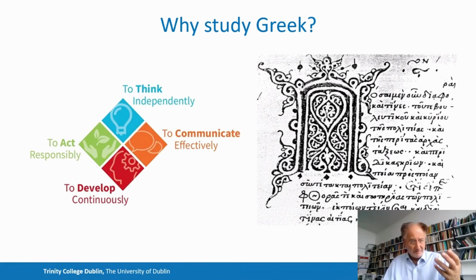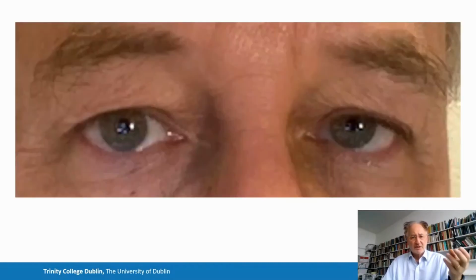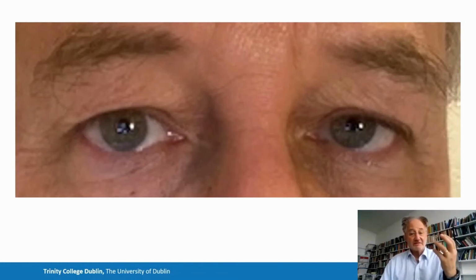I study Greek, then. Well, it's great stuff. But more importantly, it's good to think with. We have two eyes. We actually see the physical world from two different perspectives. But precisely this trick of the eyes, it's called parallax, a Greek word. This is what gives us a sense of depth.